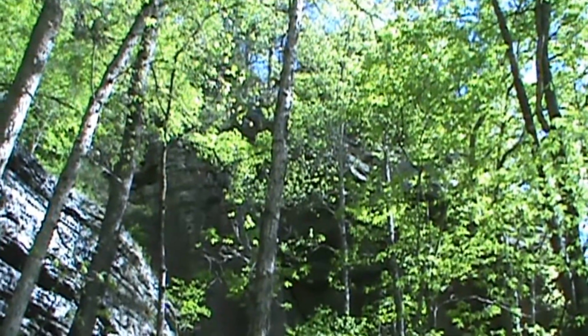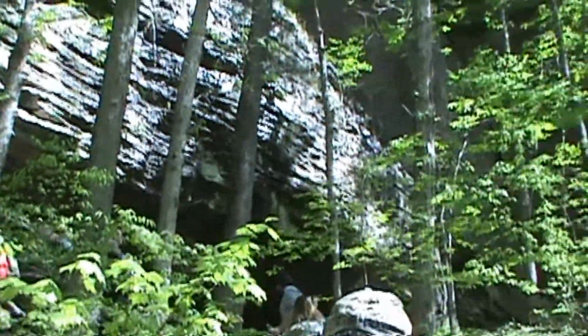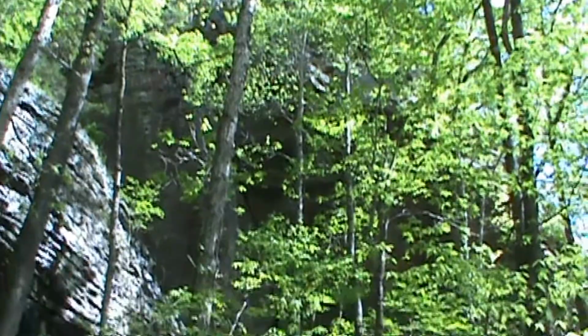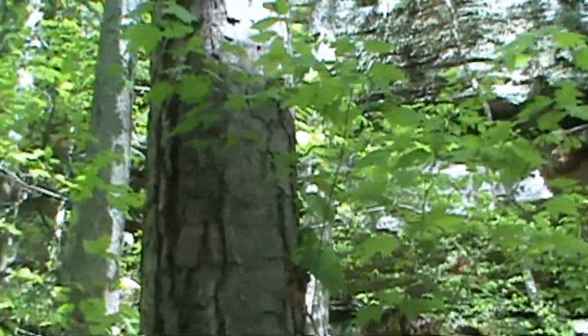We've come upon this huge rock formation. When you make the turn to go left, look right, look at your bluff. Yeah, you'd think we're in Utah or Colorado. Huge, huge rock formation. Very tall, very big. On our way to Pam Grotto.